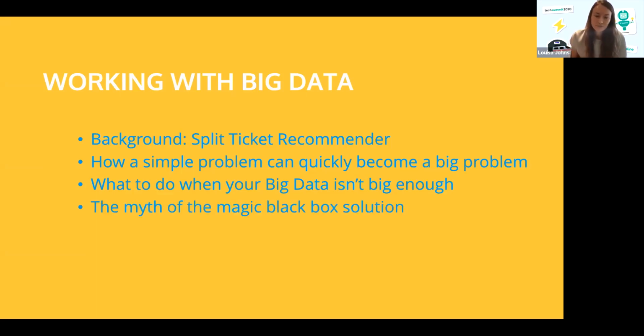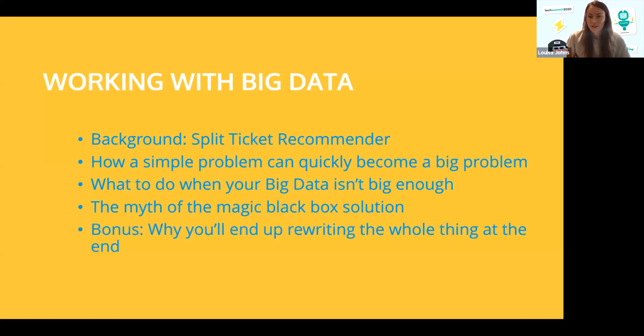And then we'll talk through something that I think is particularly important, which is this myth of the black box solution. So the idea that we can just throw something into a machine learning box and hope for the best. And then a little third and a half thing is right at the end of it all, you'll probably have to rewrite everything anyway.